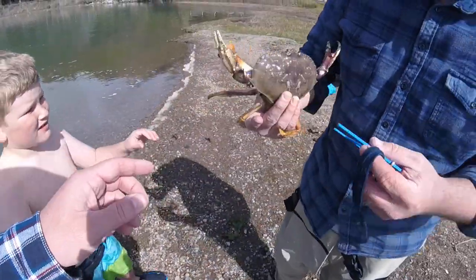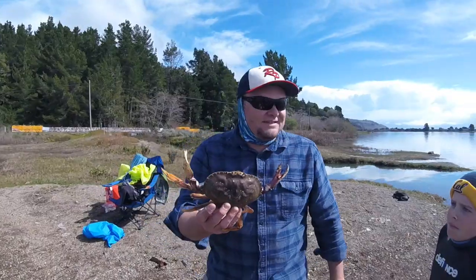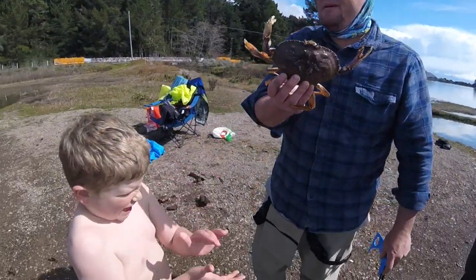Where do you measure from? The tips? The inside. The inside of those tippy points? The inside of the tips. All right. Crabby. First of many.